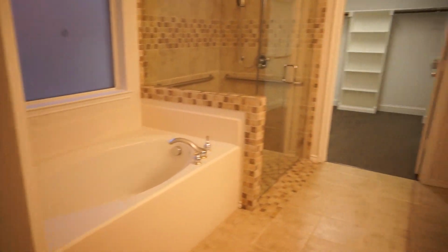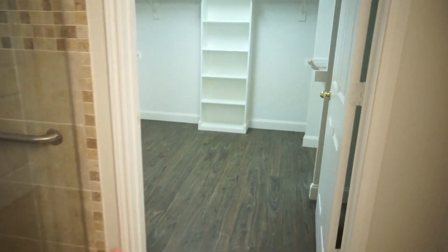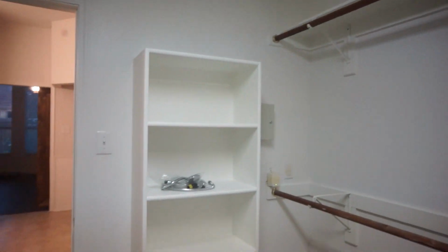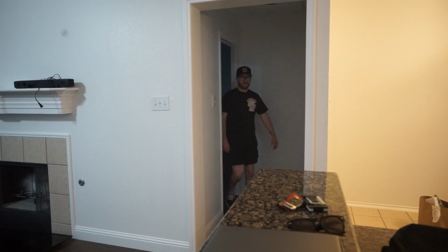Huge master bathroom. Way bigger. Again, this is twice the size of our current bathroom. It's just huge. Double sink, gigantic shower. Really nice sitting bathtub. And then the closet. I don't have a lot of clothes, but holy shit. This closet is gigantic. And it even goes back behind the door. For when we need to hide from the tornadoes, we've got a little spot to go. Super cool.